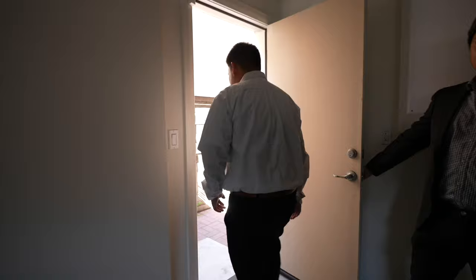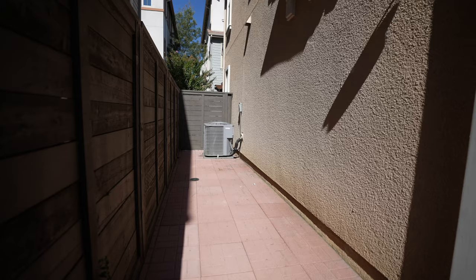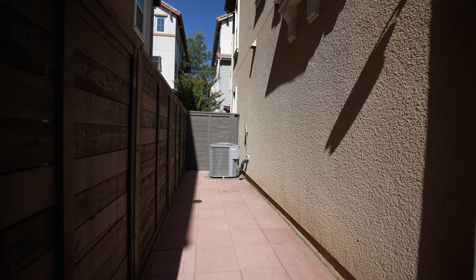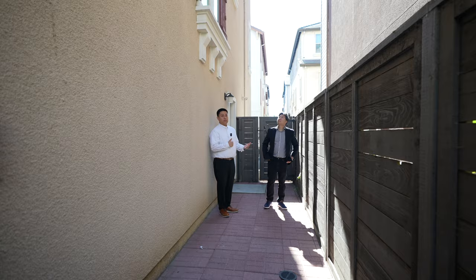Is this the backyard? Dang. This is the side yard. This is the only yard. Exactly. So with the newer houses, like we mentioned before, you don't really get a big backyard, you don't get a big front yard, you get a little sliver. And that's just because the new builders are trying to save space. So they put houses very close to each other. You could probably see there's a house right next to this one, right there.